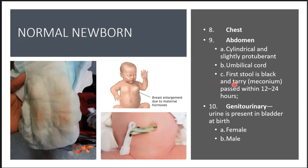Again, the first stool is black and tarry, which is your meconium. It's usually passed within 12 to 24 hours, and then followed by thin green-brown transitional stools the third day, then 1 to 2 formed pale yellow to light brown stools per day with formula feeding, or loose golden yellow stools with a sour milk odor with every breastfeeding.